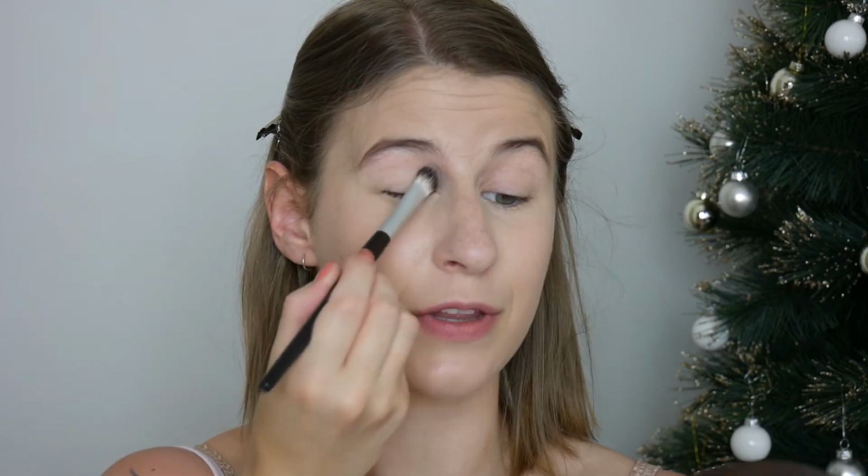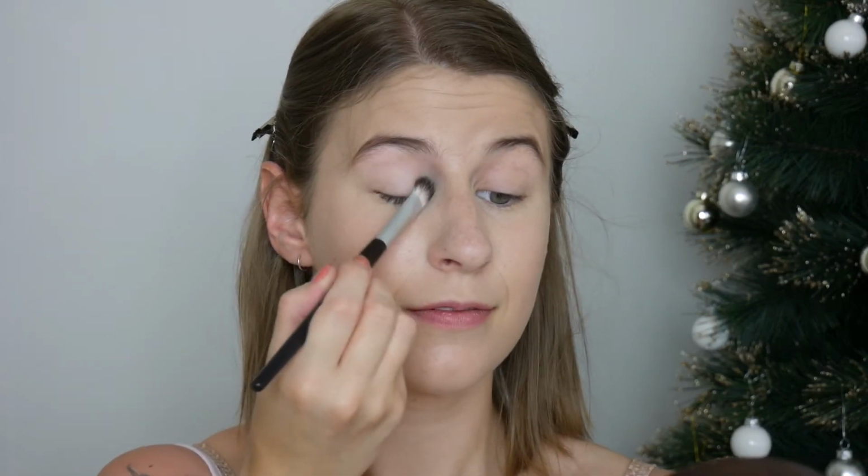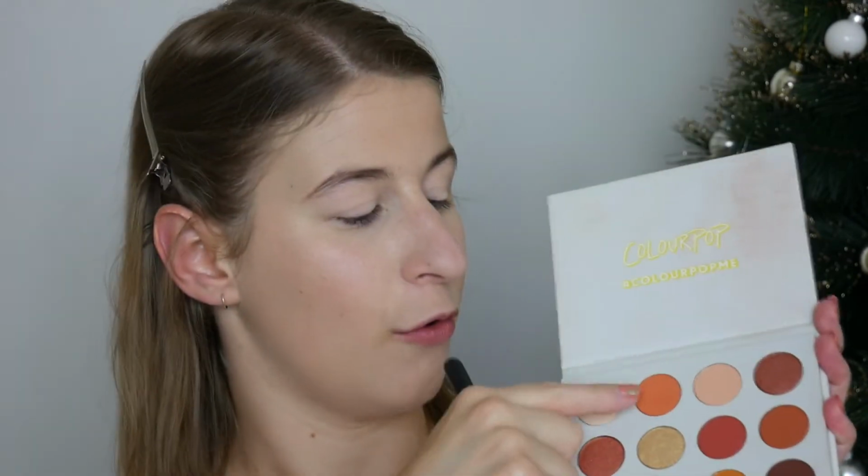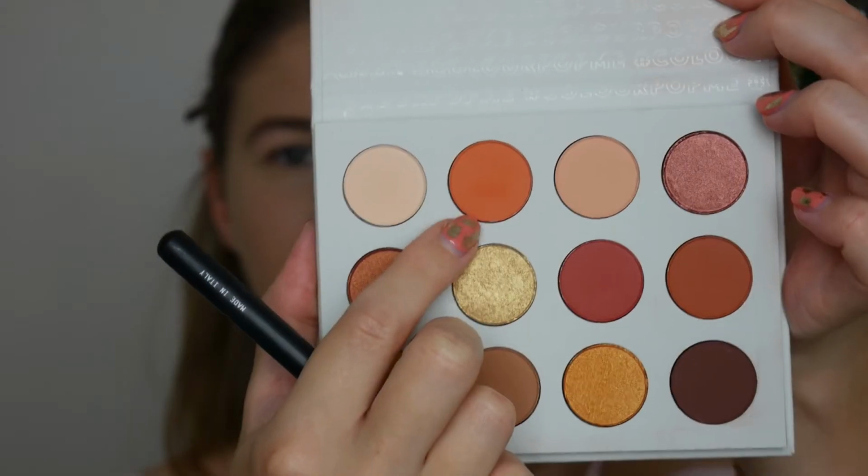Not that you can tell with a nude shade. So far so good. I don't really expect to be able to see a nude shade showing up that well on my skin tone, but it doesn't look patchy or anything. So next, I have to make a decision. I'm not sure if I want to use this shade down here or the one up the top. So I think I'll use this one.